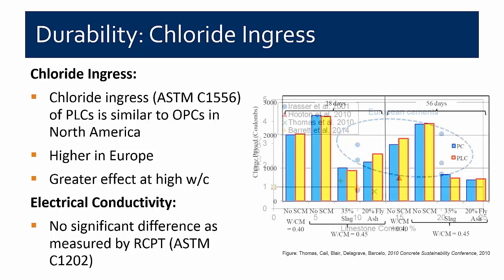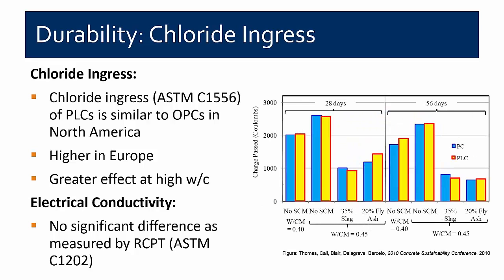Another measure of chloride ingress is the electrical conductivity of the concrete. This is taken as an indirect indicator of the concrete's ability to resist chloride ingress. And in terms of Portland limestone cements versus ordinary Portland cements, there are really no significant differences when measured by the rapid chloride permeability test, which is ASTM C1202. This test is really commonly specified, so you should not typically have significant differences when you switch between the two cements, despite the potential for differences in chloride ingress rates.